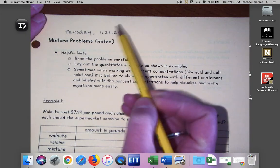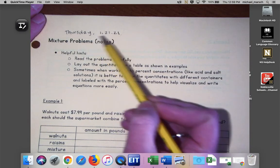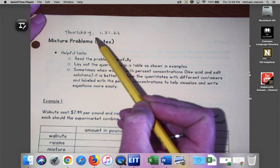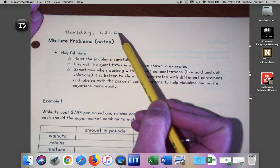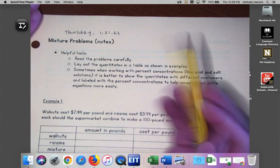You guys, look, it's a palindrome date. What does that mean? Well, same forward and backward. Tomorrow is as well. 1/22/21 will also be a palindrome. It's pretty exciting.